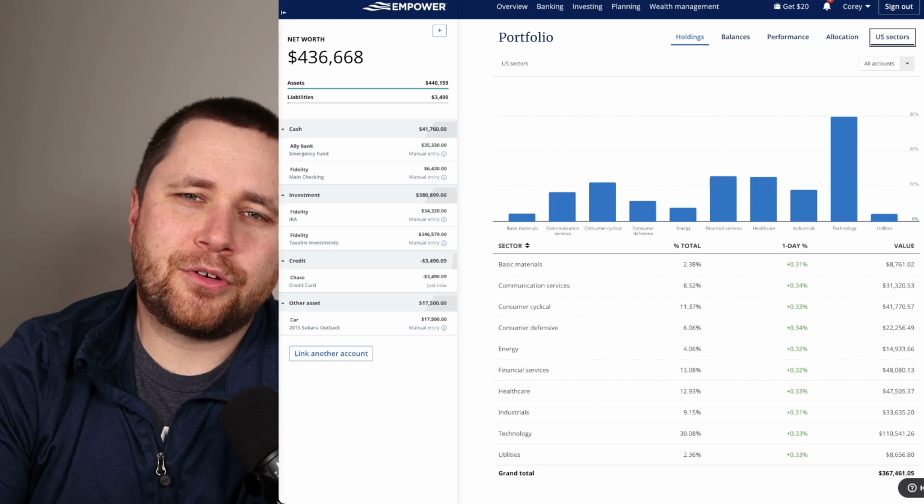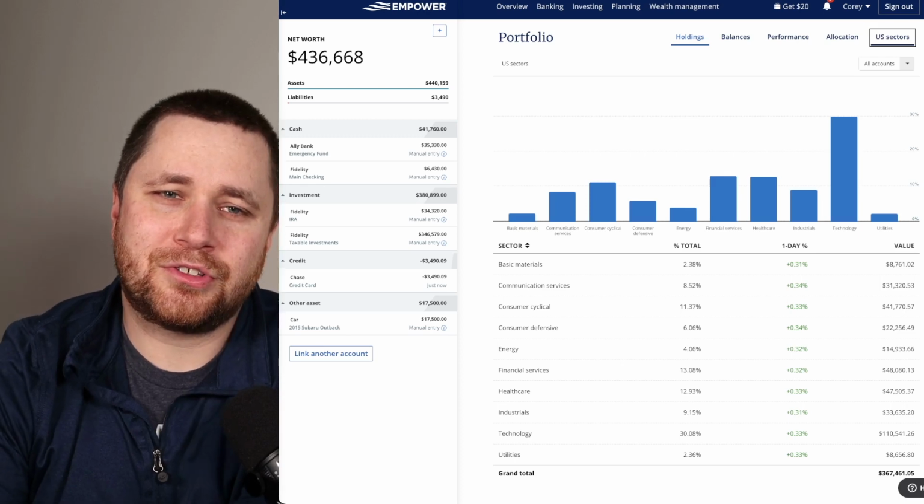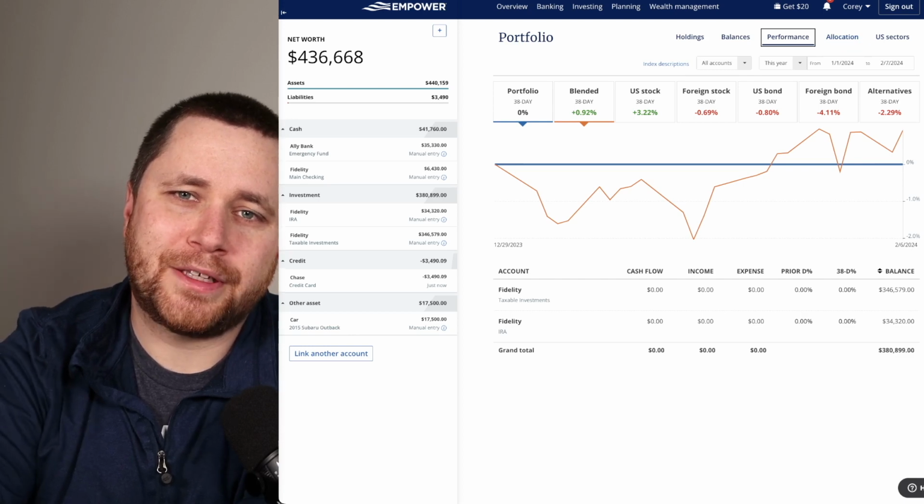So just because I don't leverage these other tabs as often doesn't mean there isn't value. This is just how I use these tools. I tend to stick to performance, and then occasionally we'll look at the other tabs, maybe on an annual basis.